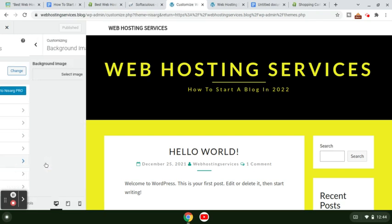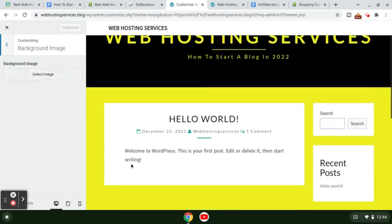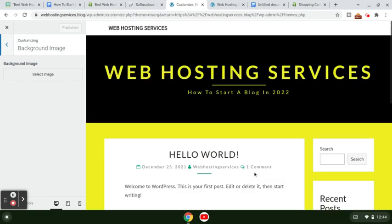Click back and you can look at background images. So the background image, if you upload an image right here, basically what's going to happen is, we have this yellow color scheme on the background itself. And basically for each page that we create on the website itself, you'll see this same yellow right here.